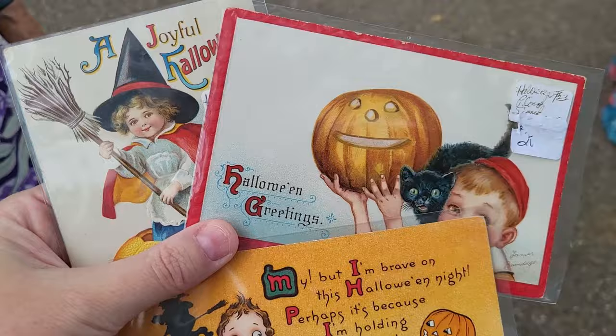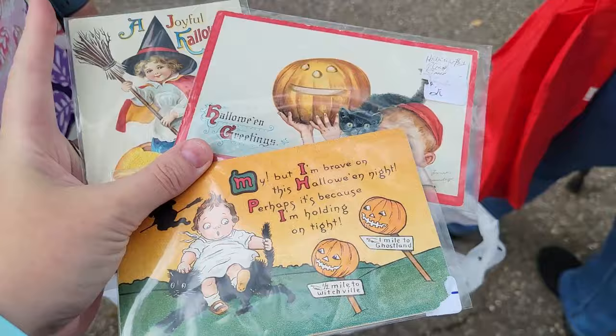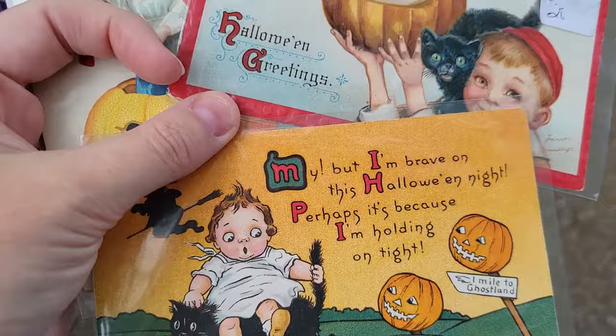Three Halloween postcards for $15. I love this one here, the little boy in the black hat. This one's really cute too. And then this is just a friendly little witch in the Halloween pumpkin. Great find.